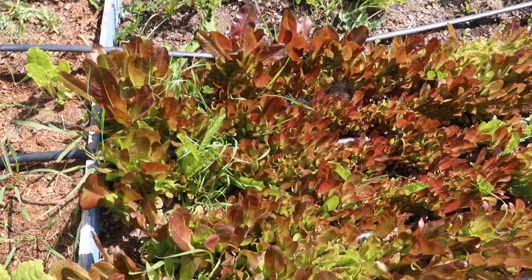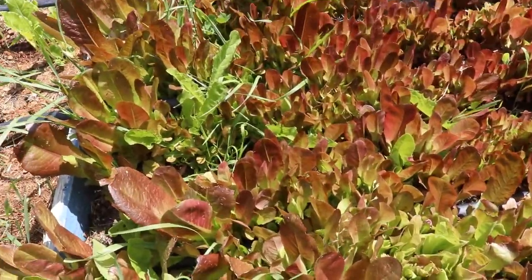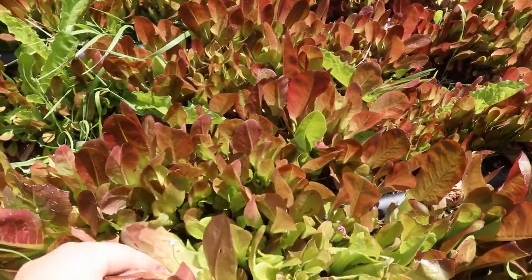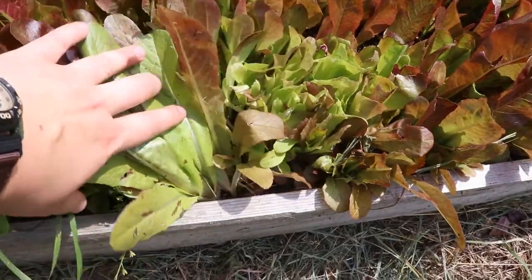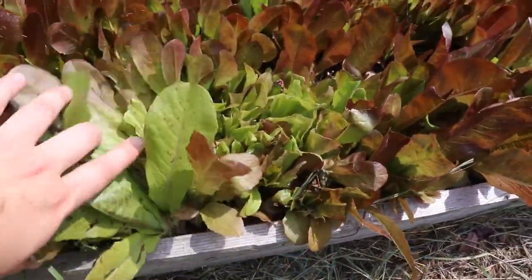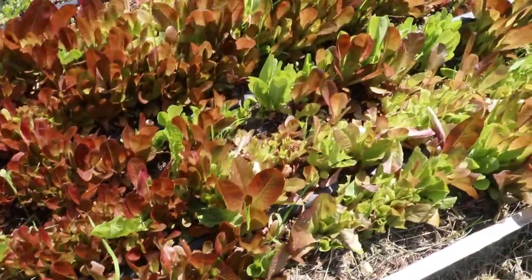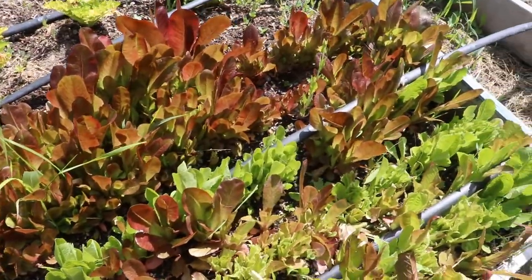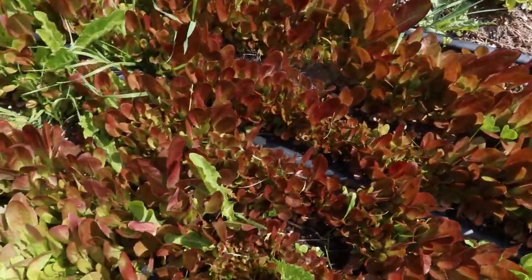Next bed, lots of lettuce mix, and we've been picking this for a while now and enjoying it. Keeps coming back, and it's really good. Good flavor, stays tender and doesn't get bitter as long as you keep cutting it and keep it watered. So it's looking really good.